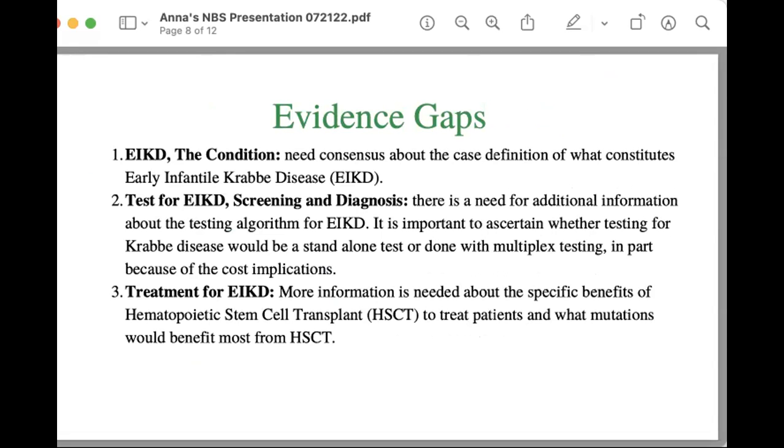So after the very difficult blow of Krabbe not making it onto the RUSP by 1 vote, we were faced with needing to fill these evidence gaps so that we could reapply for Krabbe disease to be included on the RUSP. And there were also many other obstacles to overcome. By the way, this is also around the time that I started working for Hunter's Hope in 2011. So I definitely had my work cut out for me. I'll say that it truly felt like we had this huge mountain to climb, but no direction or help in getting to the top.